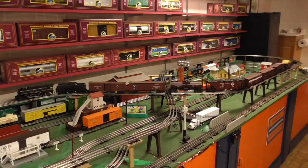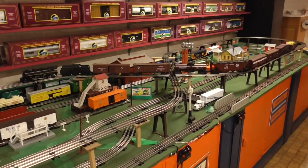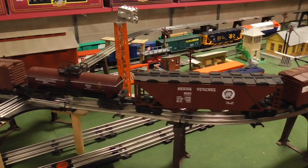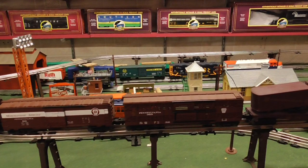A lot of the MPC era trains can be had for really cheap today. I mean, you can go out on eBay and buy box cars and tank cars and hopper cars for between $10 to $20, depending on what it is. But they're really reasonable. So if you're on a budget, I would recommend going with MPC, actually.